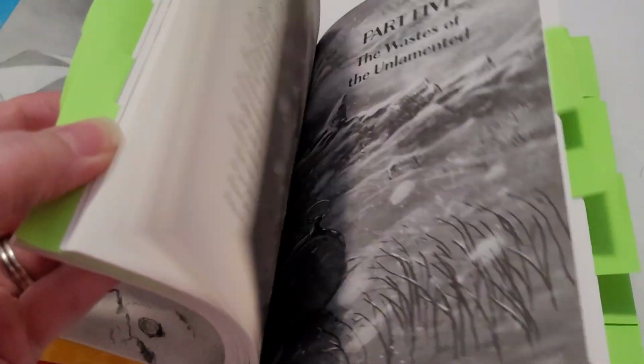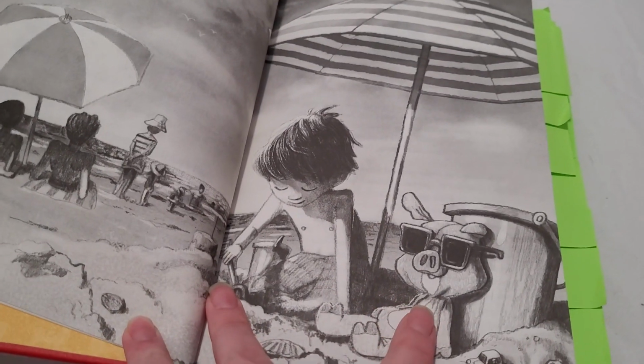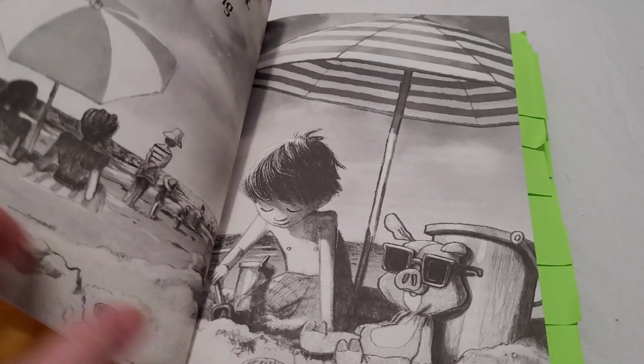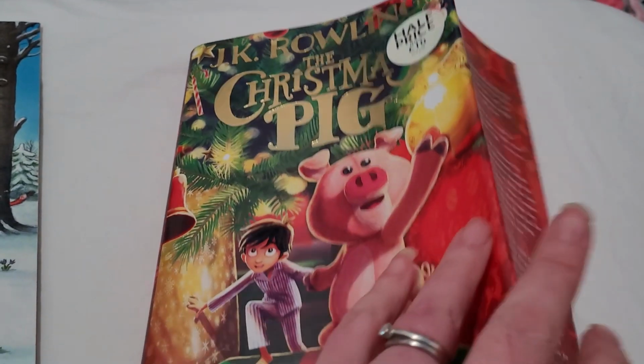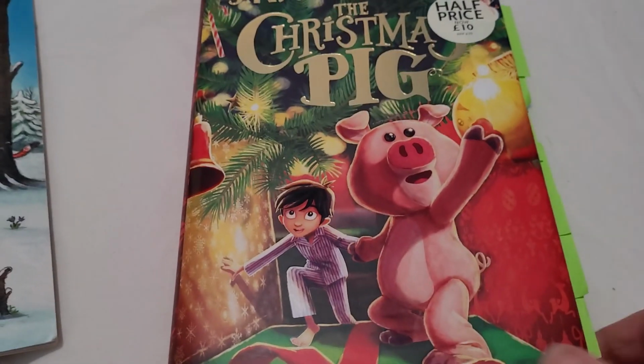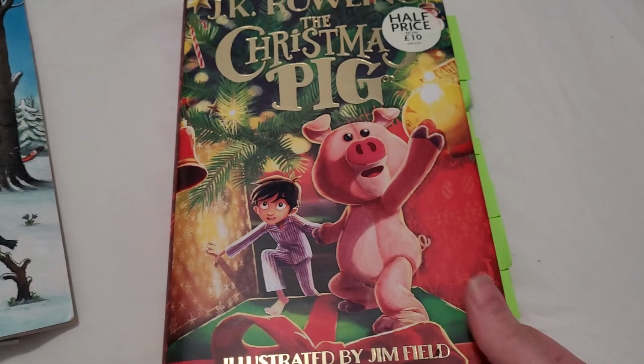The basic story is he's got a favourite pig and he gets lost, and then there's some Christmas magic in the replacement pig that his parents buy him. So it's all a lovely story so far. I will try and keep you posted on how I'm getting on with that as it goes.